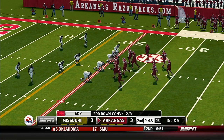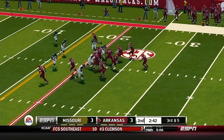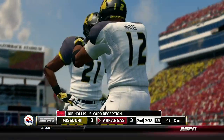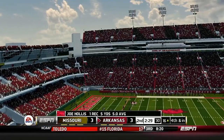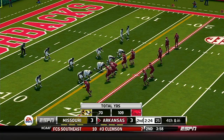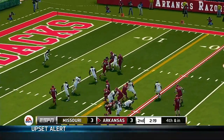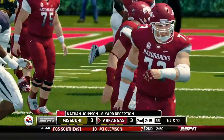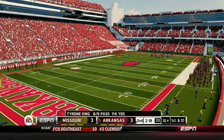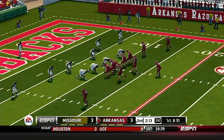Double tight, guys, double tight. Four down. My game. Caught and a big hit. He stopped in his tracks. They'll bring him down at the 10. From the 10-yard line, first down.